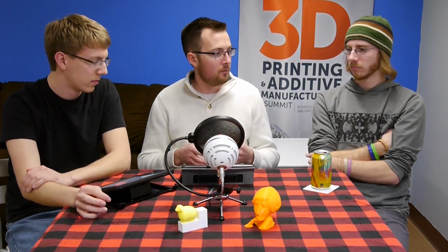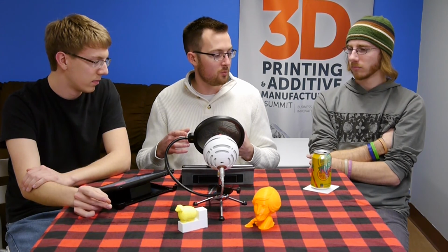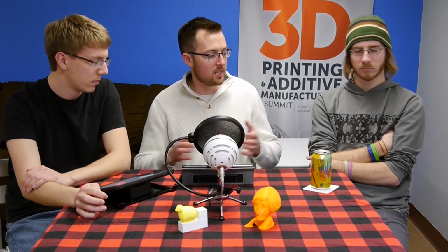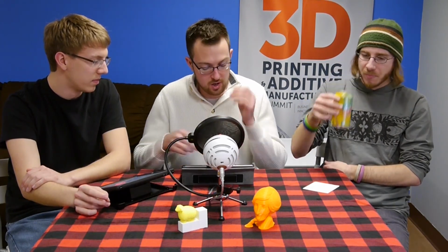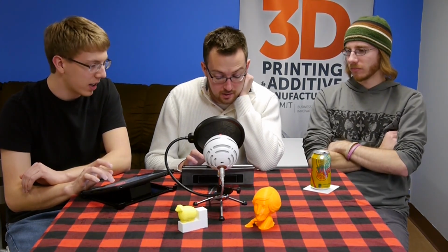So you can have 50 different sleds all going at the same time, because one of the things that slows down 3D printing is when the print head has to slow down, stop, and then speed back up, go back across the substrate, slow down, stop. It's all that time wasted in slowing down and speeding back up. It's like Henry Ford's assembly line on steroids.